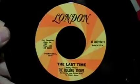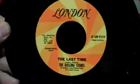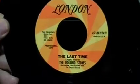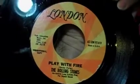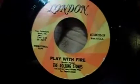Here's the picture sleeve for the next single, The Last Time, back with Play With Fire. Same picture on both sides. The promo Orange Swirl 45 for The Last Time, promotional copy. And on the flip side, Play With Fire, Orange Swirl promo.